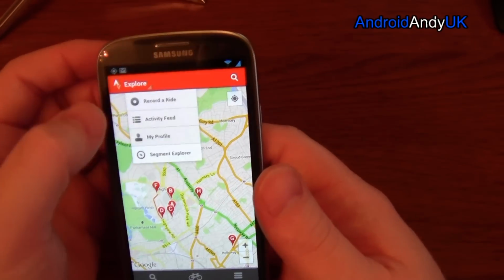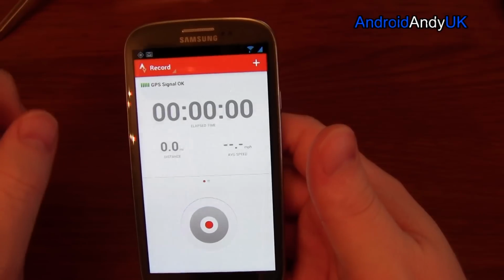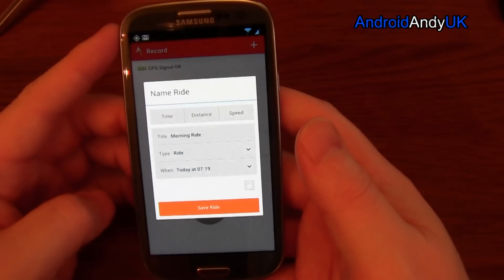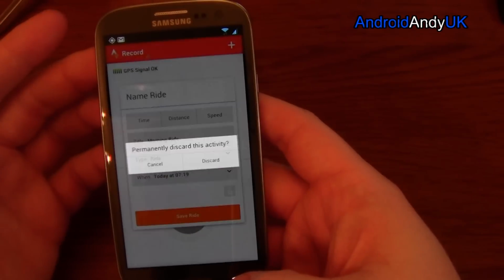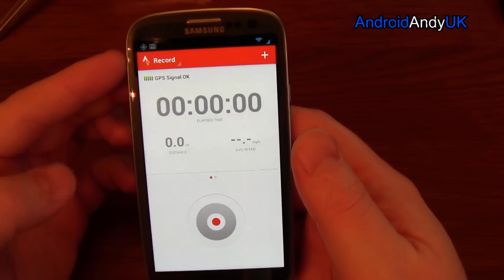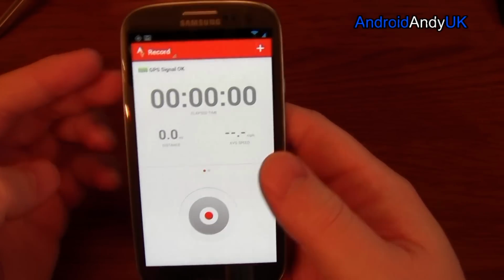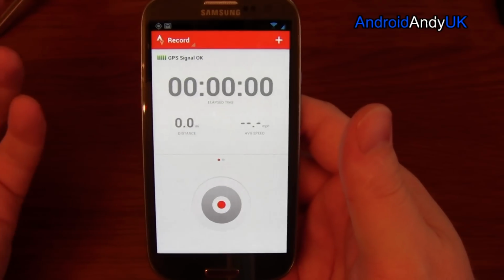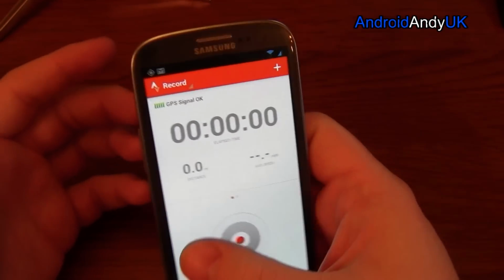It doesn't help you, as in I don't believe you can set a route that you want to follow. Okay, so you can name the ride in advance. I didn't see this, to be honest. Save ride. That's fine. Discard. So you can't use Strava to plan like you can with some of the other apps and then follow a new route. But you can hop on your bike and off you go. You might pass over some segments. You could ride a whole new route you've never gone, and you'll probably pass over some other people's segments, and you'll get compared.